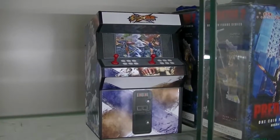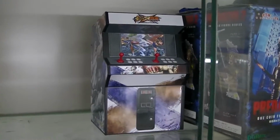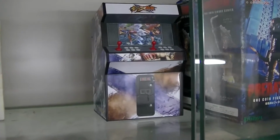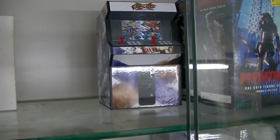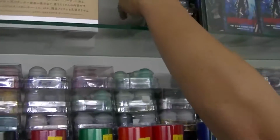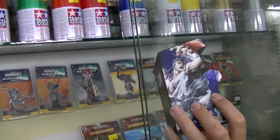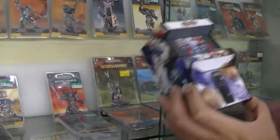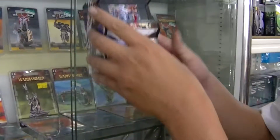What the hell? Why is the arcade cabinet there? This arcade cabinet is from the PS game. Oh, special edition. It's fine for this one. Yes, from Street Fighter. What is it? It's a PS3 game. What can it do? This is only a coin box. Oh, coin box? Yes. Oh, okay. Coin box. Yeah, it comes together with the game.